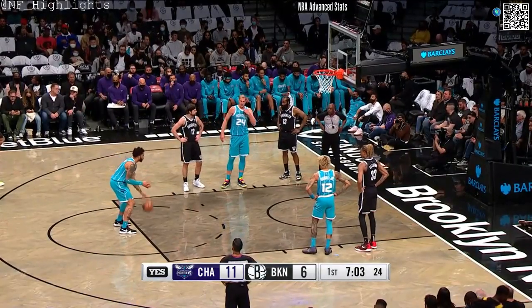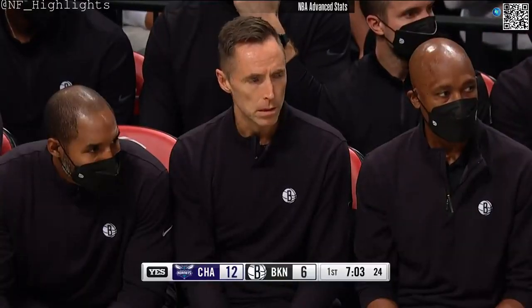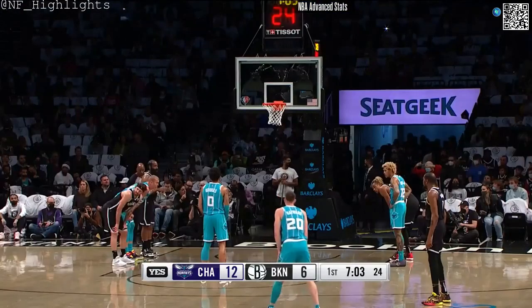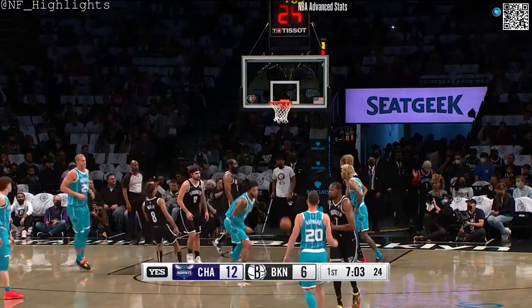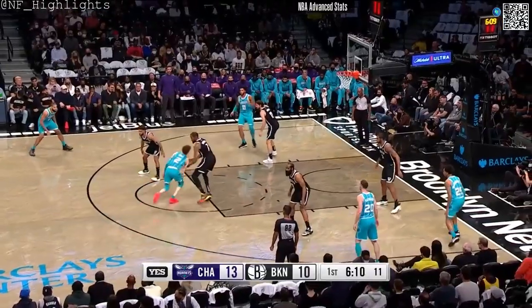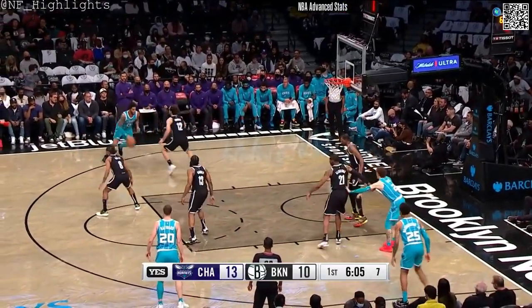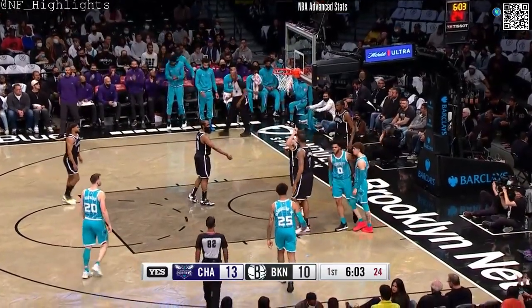He knows it's not going to be pretty, but that doesn't mean that we have to be paralyzed by getting used to new pieces. That's the thing he liked most about the way the Nets played down the stretch against Philadelphia, especially that fourth quarter and ending on a 16-1 run. Bruce Brown getting ready to check in for the Nets. Have not seen him the first two games of the season. Bridges, the breakdown, the bucket, and the foul.